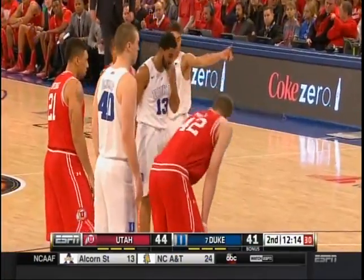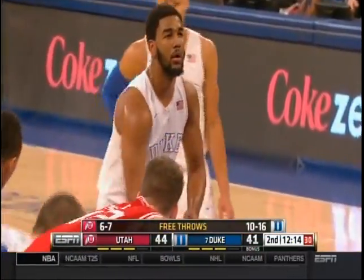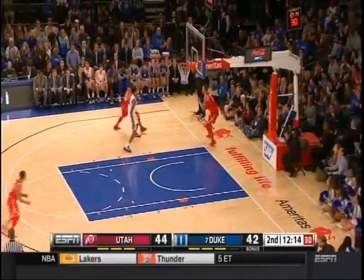2 Olympic gold medals as the head coach of the USA men's national team. 1 more trip to the Olympics in Rio. He and Jerry Colangelo, great combination. 76ers, by the way, in great hands now with Jerry Colangelo going to run their operation.